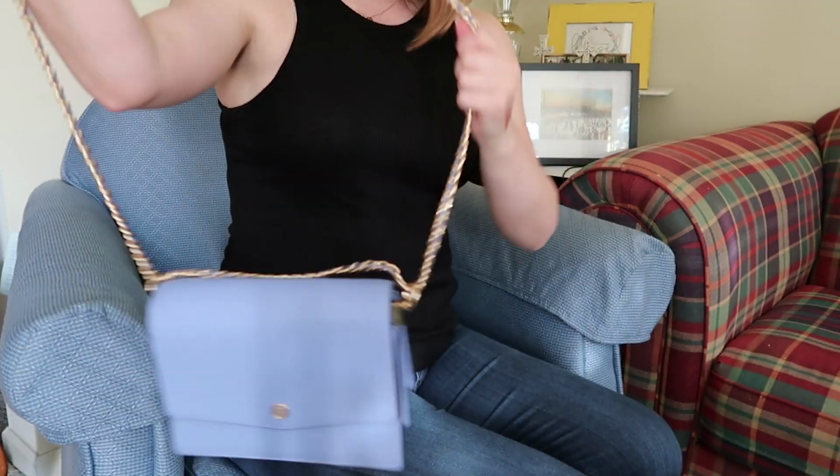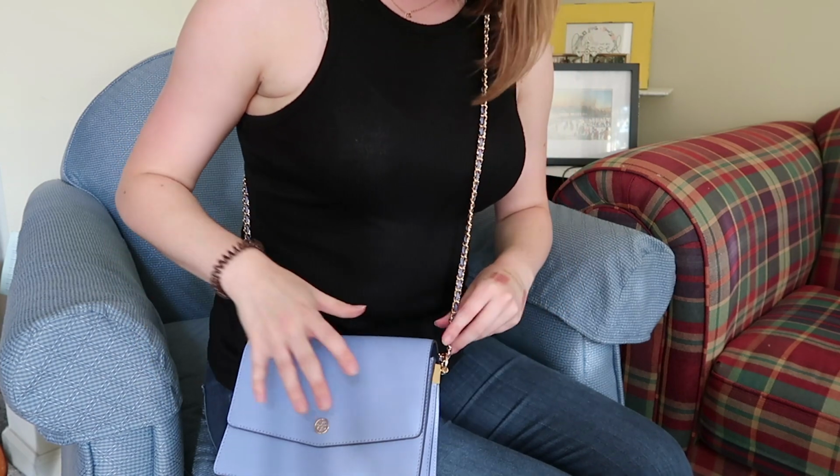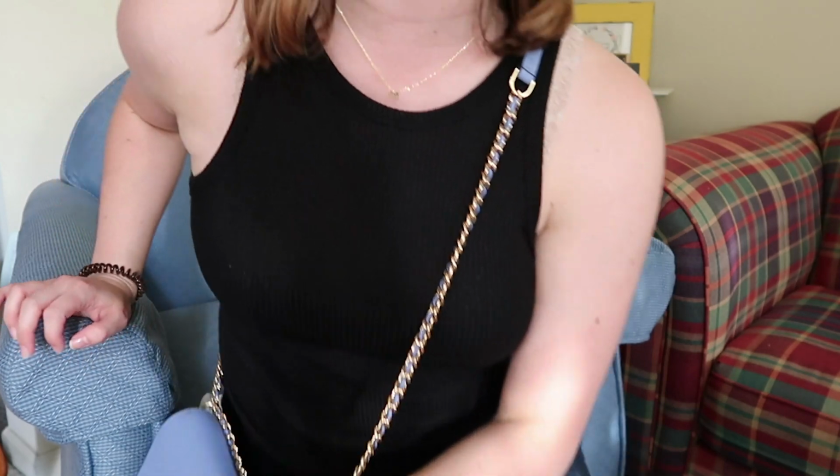And then, oh, and you don't have to put the chain on the inside. You can also have it on the outside like this. And then it hits perfectly at my hip. It is wonderful. I love it. It makes me so happy.